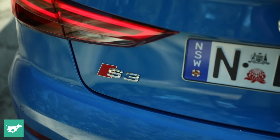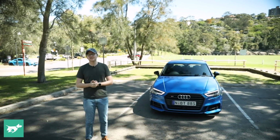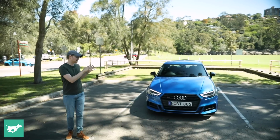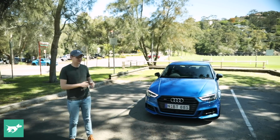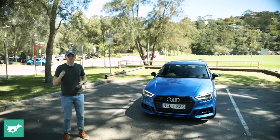Now, there aren't many cars that I come away from driving thinking, that's just a lovely car. But the Audi S3 is one of them. In fact, I reckon this is one of the nicest cars that you can buy if you've got about 70 grand and you're looking for an entry-level luxury performance car. It ticks a lot of boxes, and I'm going to explain why that is the case throughout this video.